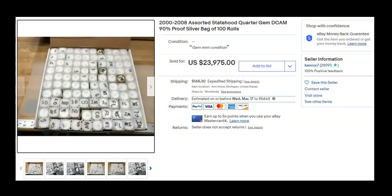But I could tell you off of that particular price, that would put each coin at about $6. All right, which is not too bad given that, first of all, there's no 99s in there because those sell for quite a bit more of a premium than the 2000s and up. But that seems to be the going rate for just about any silver 90% quarter. All right, I think somewhere in that $5.50 to $6 range.